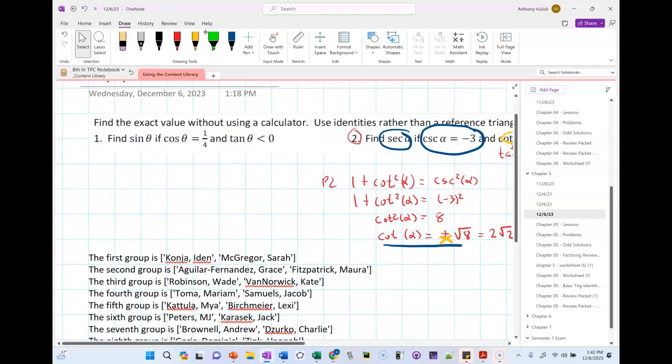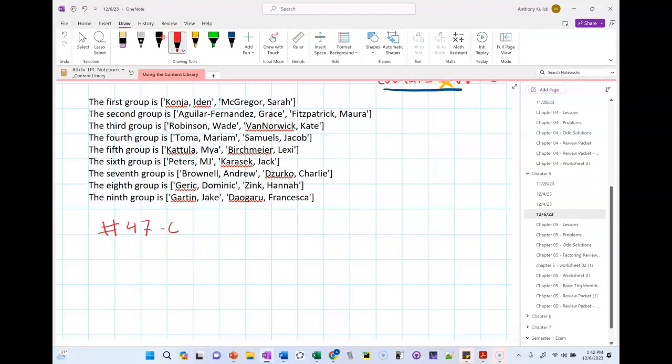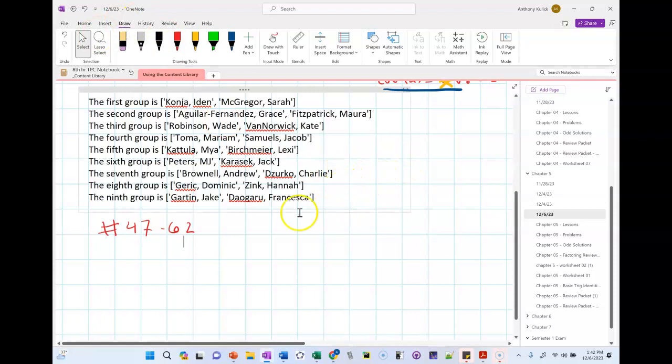All right. So the next part of our assignment is going to be 47 to 62. We're going to do as much of that today as we can together as a group, just like we did for the homework 7 through 13. I think we had 2 people absent, right? Francesca's not here. Lexi Birchmeyer's not here. So that's really convenient. We're just going to take Jake and Maya, and you guys will end up being partners then.